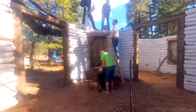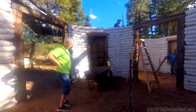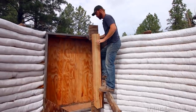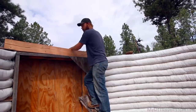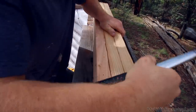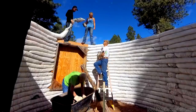We made it to the top of the window frame, so now I'm just putting together a couple headers here on the two small rooms, the two shorter rooms in the back. These guys are gonna go on. One more over here, and we're good.